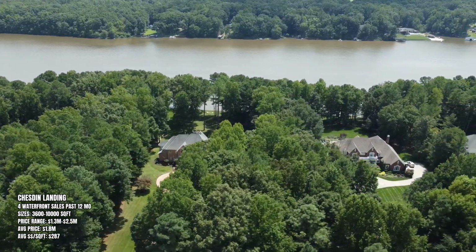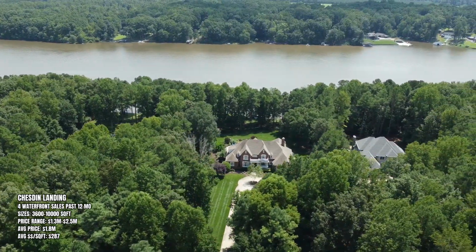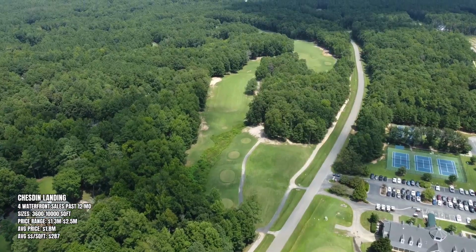So the pros to choosing a home on Lake Chesdin instead of the Swift Creek Reservoir is that you can have gas-powered motorboats at Lake Chesdin, and you can play golf within your own community. But the trade-off will be the location and proximity to things like shopping and dining.